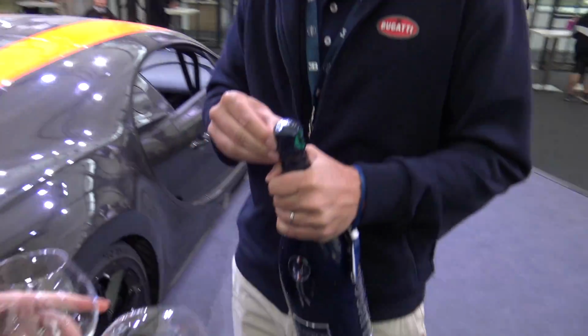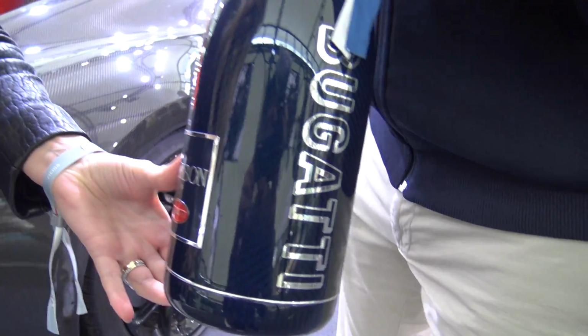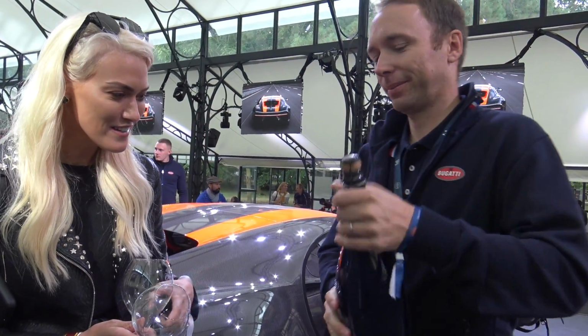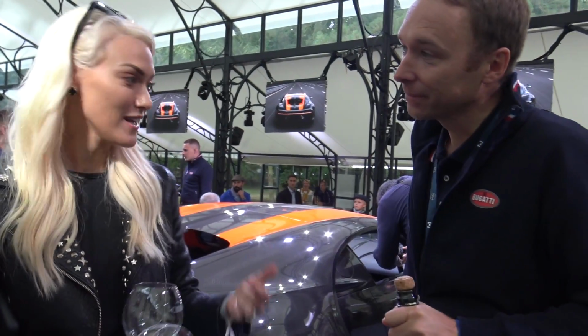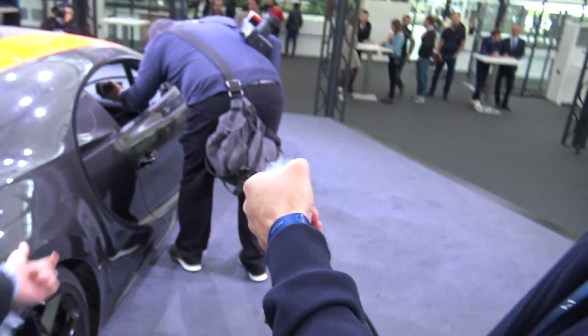This is so awesome. Wow, look at this. So this is actually carbon fiber? It's a glass bottle wrapped with carbon fiber. What? That's amazing. Bugatti labeled champagne. Here, standing with the world record breaking car. There you go. Oh my God!